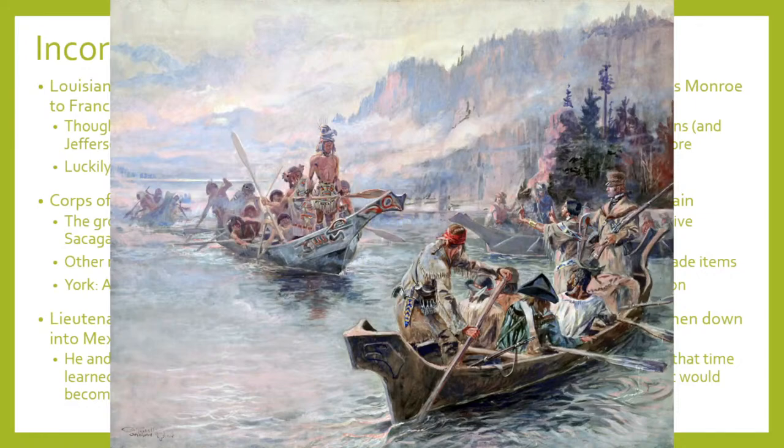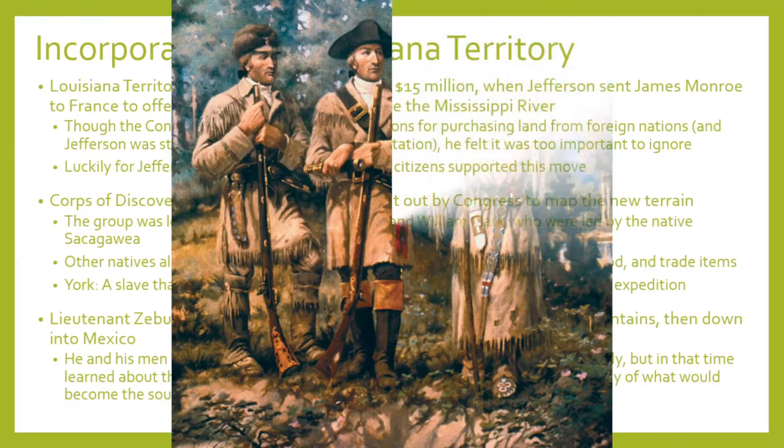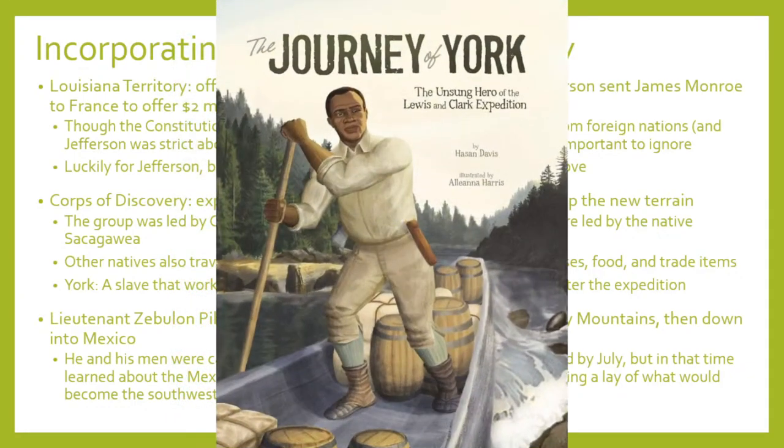So there's everybody. Look at that fancy canoe, though. That's pretty cool. Yeah. I mean, even their regular one is pretty fancy, but this is just, you know, this dude's important. He's got a fancy canoe. He's also got like a bird hat. Anyway, there's Lewis, Clark and Sacagawea. Very famous painting. There's York. Obviously a children's book, but it's the best I could find.